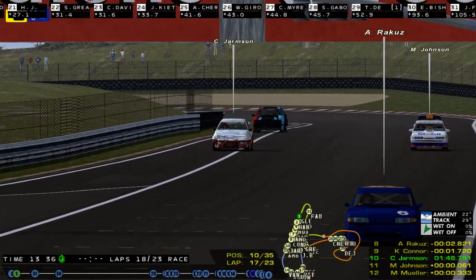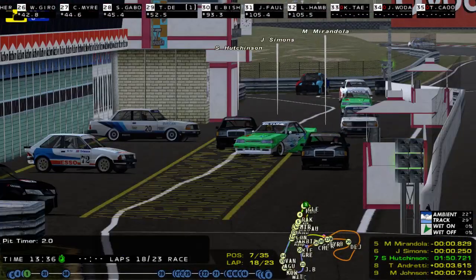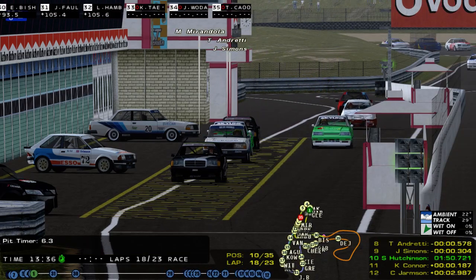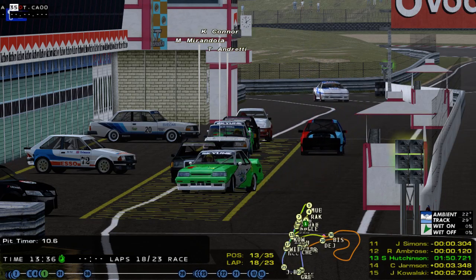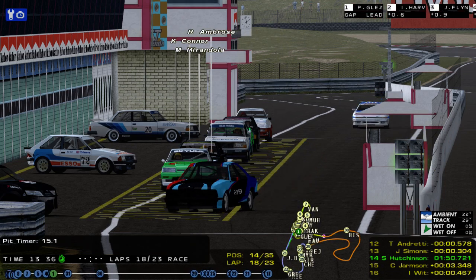Yes, here we go. A lot of cars into the pits. Now my question is, where will Hutchinson exit the pit lane? Will it be ahead of Timon de Jong or not? Because the pit stops are long here. So Johnson might take a little longer because he might want to fix the damage, maybe. I'm not sure he will. I don't think he will want to do that.